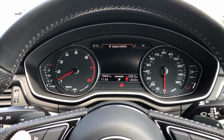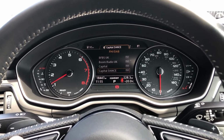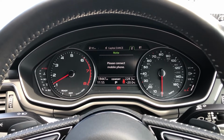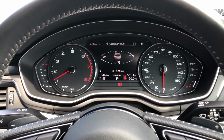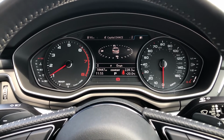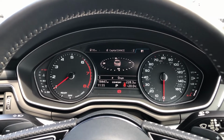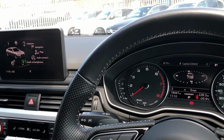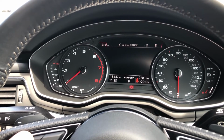Scroll across, you've got your DAB radio station just on there, Capital Dance. Go across again and you've got your mobile telephone connection, and on here you've got your navigation. Now this doesn't have the virtual cockpit, so it doesn't have the smaller or reduced screen. It's just got the way of current travel, and if you do have your navigation on your media system just there, it will give you the instructions you need to follow.